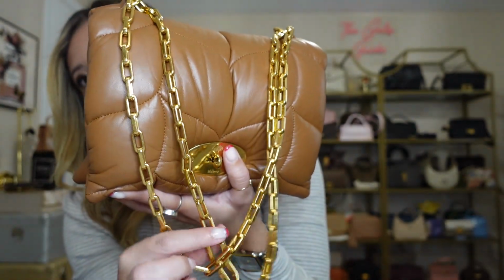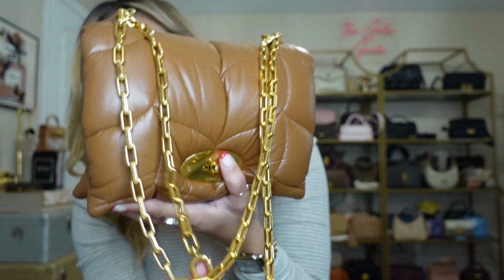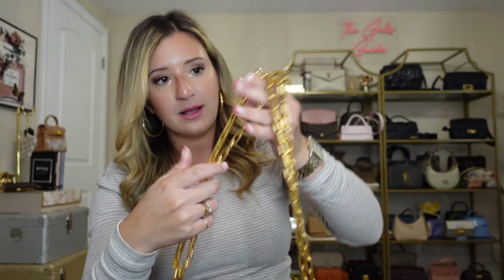These chains are so beautiful. I have actually enhanced my chain. I've threaded it through a little bit differently so that I could wear it on the shoulder and crossbody. When this bag comes, it actually comes with it clipped, and I can't find the clip. Oh, here it is. So it'll be clipped to each one of these little prongs on the top, and that would just be a crossbody.